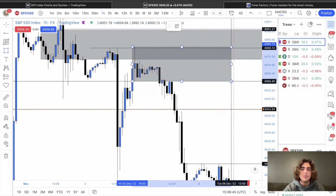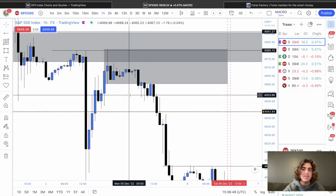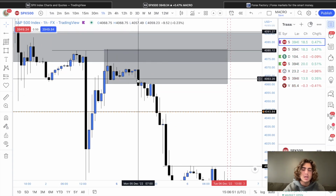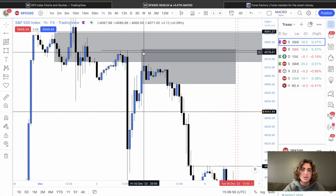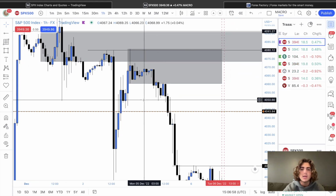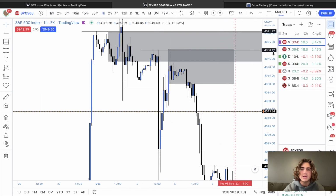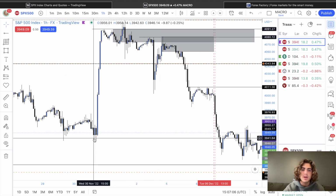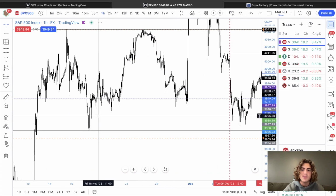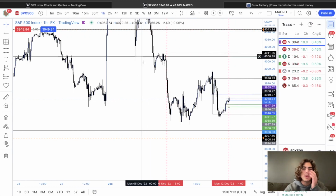Sometimes I'll do it from the wicks. Notice the expansionary move down. This is the candle that breaks structure. This is the candle that caused our liquidity sweep that accumulated orders. We see price come down, push up right into there. Boom, there's your entry. Boom, capitulation. Take profit here, take profit here, even take profit all the way down here, which wouldn't have gotten hit. But you guys get my point.